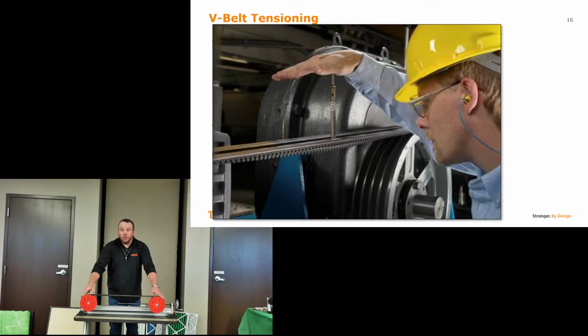Now, it's easy to do if you got 2 belts in a system, right? I already have a level built in here. If you're trying to tension a single belt, you can lay something flat on top of the sheave as a reference, or you can find a point in the distance, keep your eye on that point, and deflect the belt approximately that much. So simply put it in the middle, get eye level with it, and push down.